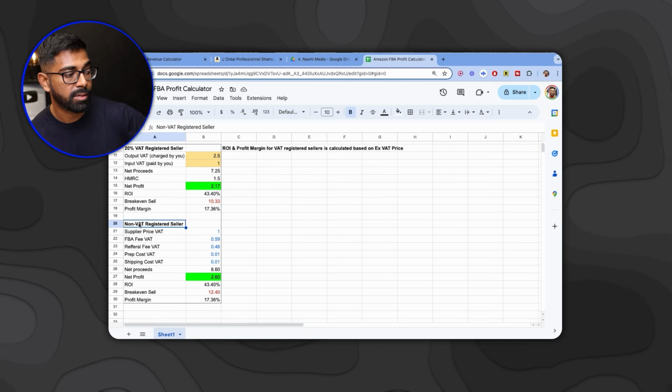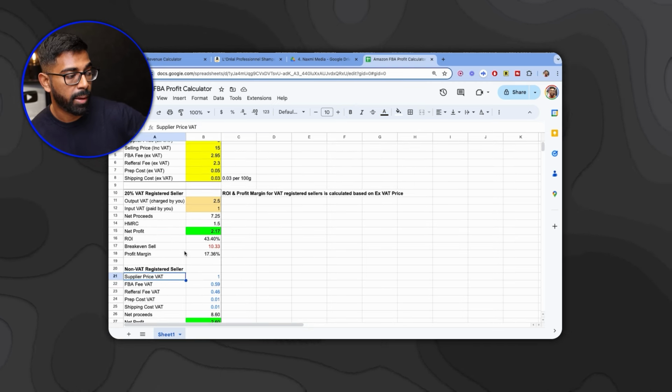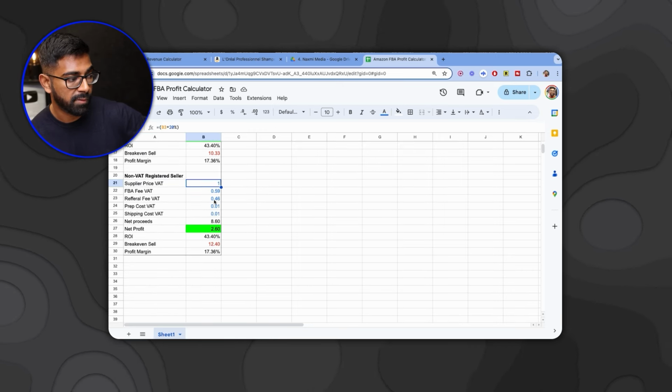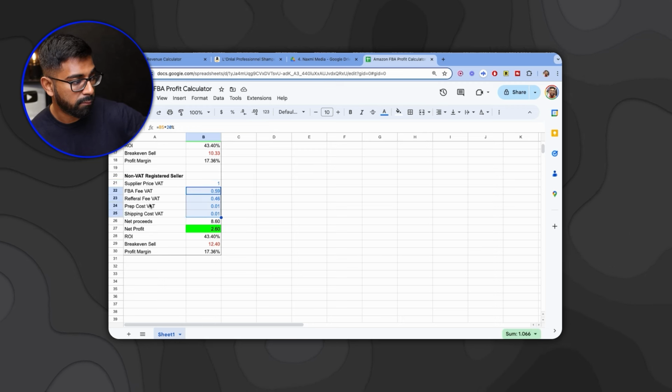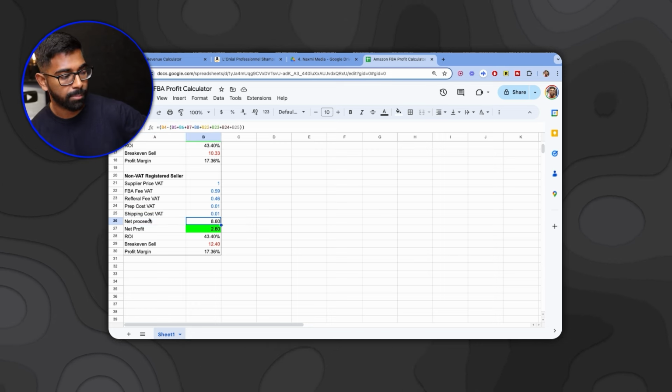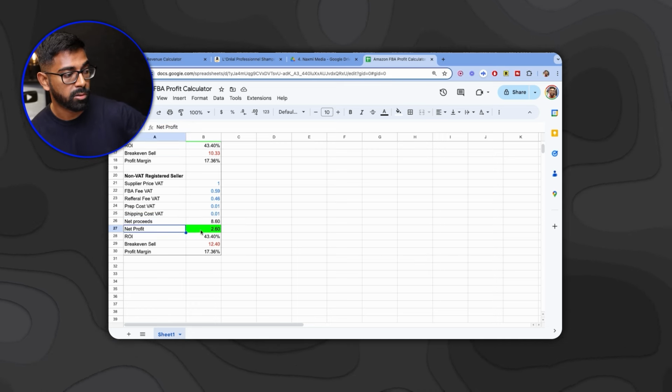And if you're a non-VAT registered seller, then obviously you're paying the VAT. This is automatically calculated, by the way. You're paying £1 VAT on the actual buy price, and then these are all the VAT that you're paying on the fees, on the referral fees, the prep cost, the shipping cost. And then there is the net proceeds, I would like to call it, rather than net profit, because your net profit comes to £2.60.